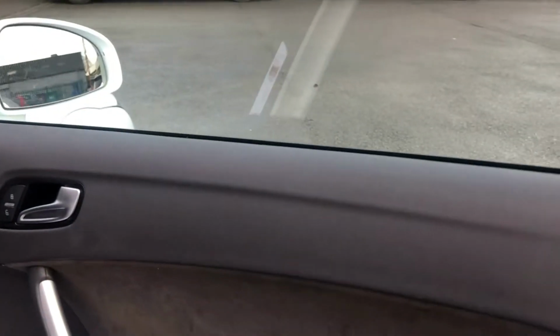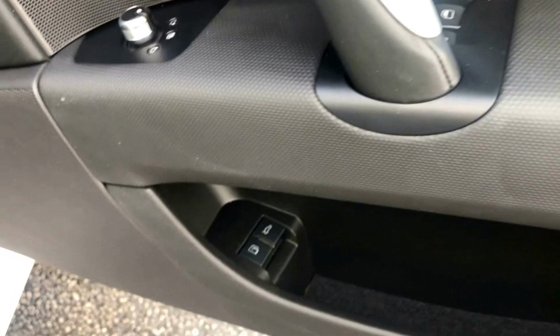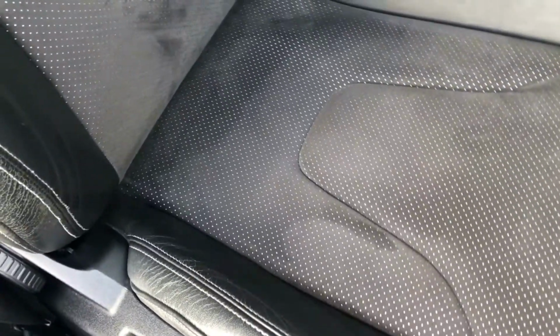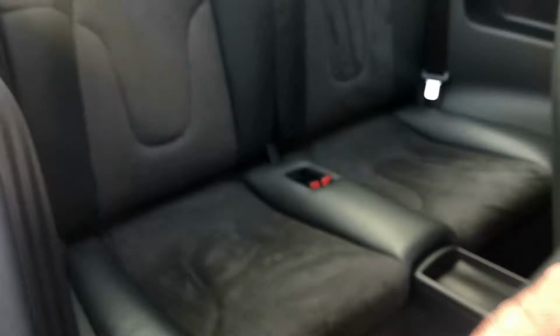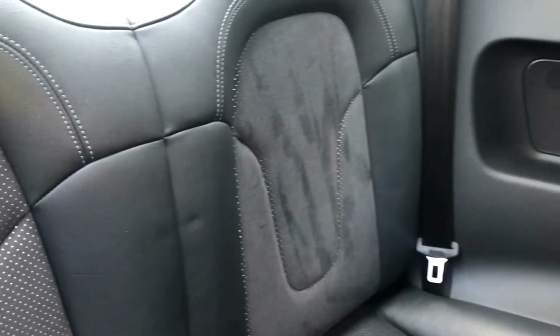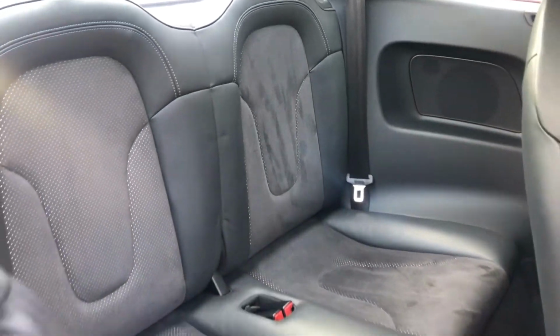It's got the Alcantara door trim on there as well. All the trims again, absolutely beautiful condition. Electric windows, electric mirrors. Sport seats again in fabulous condition. Leather and Alcantara, of course S-Line embossed. All the rear seats again, great condition. Non-smoker's car, no horrible smells, no damage to the trims, just beautiful all the way around.